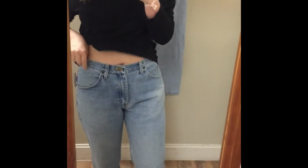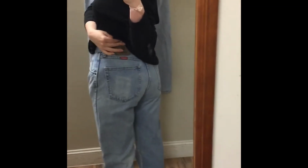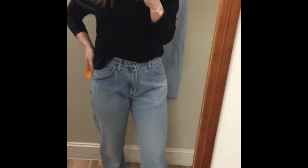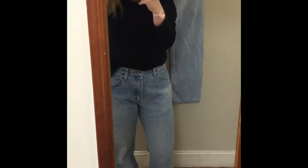Okay, next up is this pair of Wranglers that I also found in the men's department, and I like these because they're even more high-waisted, and they also look kind of cute on the butt. I like that they're worn. You can tell that someone probably wore these for years, but I really like these, and these are only $7.99, so I think that I'm going to get these too. They're obviously super long. Obviously I would make these into shorts too, but I think I'm gonna get these.